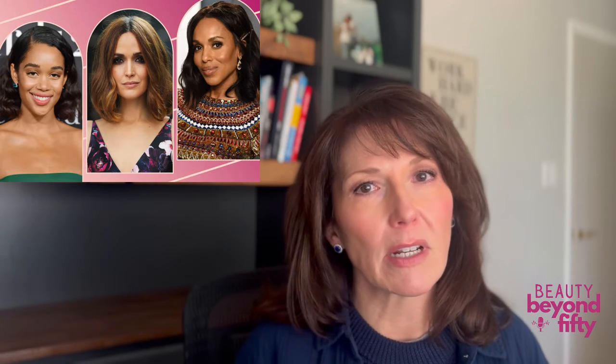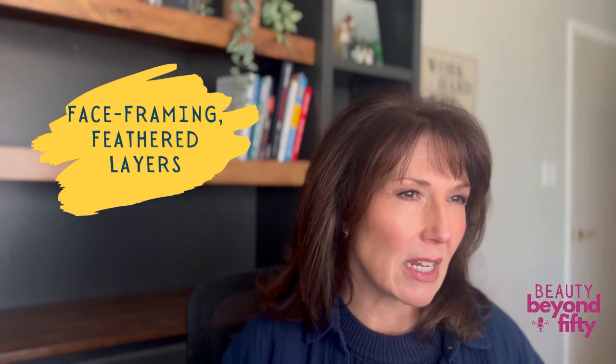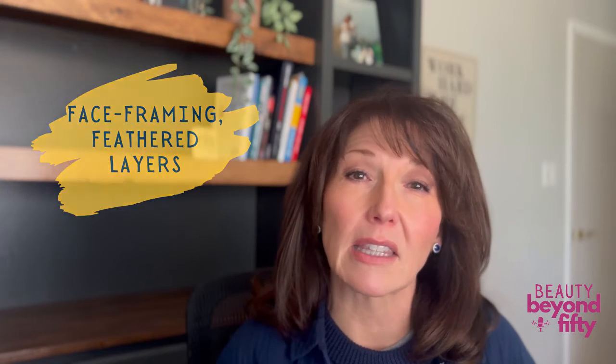Make sure that you're putting in some light layers in there so you can get some different effects. Make sure your hairstylist looks at your bone structure and puts those layers in where it's going to look the best on your face shape. Face framing, kind of feathered like layers. Think Jennifer Aniston's hair. We all know what that looks like. I'm talking about just some piecey looking face framing layers.